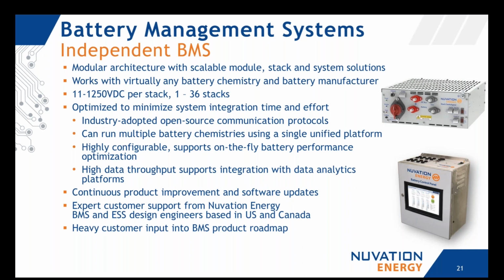So for lab systems, we have customers that receive our BMS, wire it up, and have it operating in an afternoon. We are highly configurable, supporting on-the-fly battery performance optimization, and I'll show some examples of that. And we provide a really high data throughput. And so all the parameters of the BMS are available at a 1 Hertz rate in order to feed into data analytics and predictive algorithms.